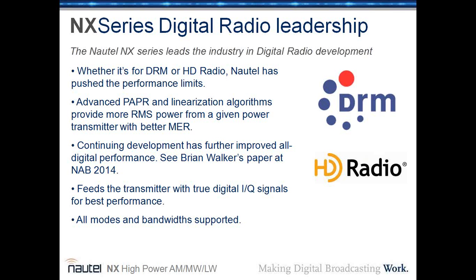One of the things about the Nautel NX series is that we've taken digital radio leadership, and it doesn't make any difference whether you're a fan of DRM or HD Radio. They're both OFDM systems, and they're both systems that operate within the AM band, and we support them both. From a leadership standpoint, we're always doing new development to advance those limits. Recently, we've done a lot of work with PAPR and linearization algorithms that will provide more RMS power in fully digital mode from a given power transmitter with better MER, or better accuracy, better digital signal-to-noise ratio.